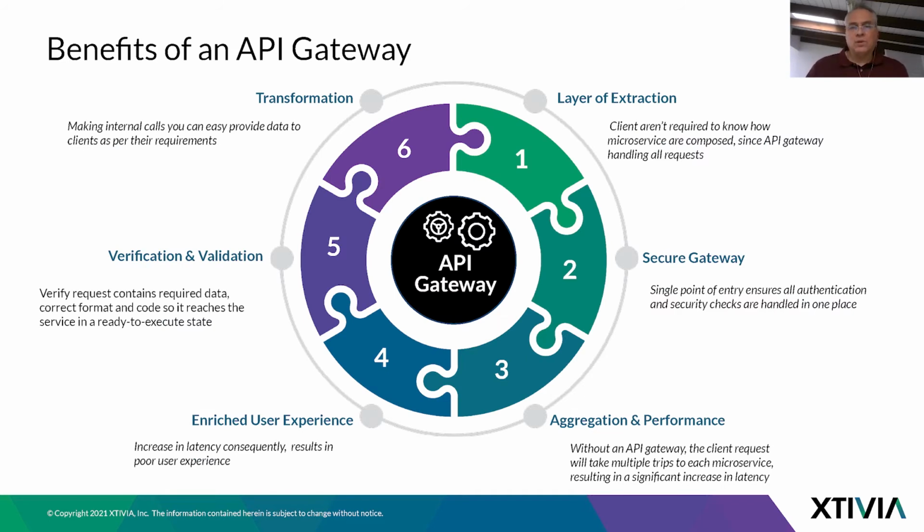The other question I get asked a lot is, what are some of the benefits of an API Gateway? Well, there are several benefits of an API Gateway. One is it creates a layer of extraction where all requests are handled. Secondly, it's a secure gateway with a single point of entry. Third, data responses are aggregated, which helps in performance. Fourth, it reduces latency since multiple calls are no longer required to microservices, hence improving the user experience. Fifth, it validates data is in the correct format and ready for use by the client. And sixth is all about transformation. You can easily transform data with a couple of simple calls and get it in the required format for the client. So these are some of the benefits that I see that an API Gateway provides.